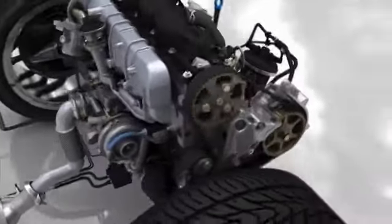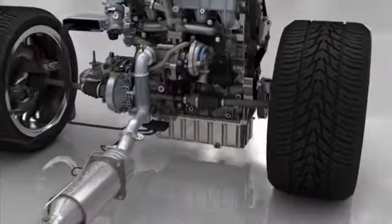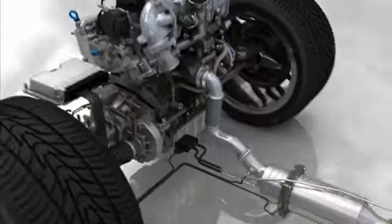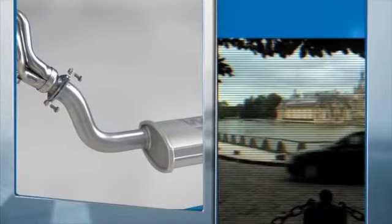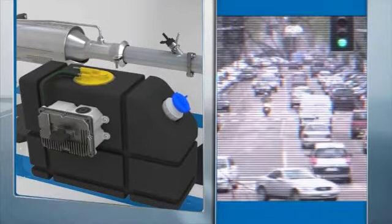The implementation of these directives has involved important technological changes in vehicles over the years, and especially the creation of more efficient, cleaner engines through the use of more sophisticated emission control systems. In the last 2 decades, there has been a dramatic technical evolution of emission control systems for cars, and this technological leap has been most noticeable in diesel engines.